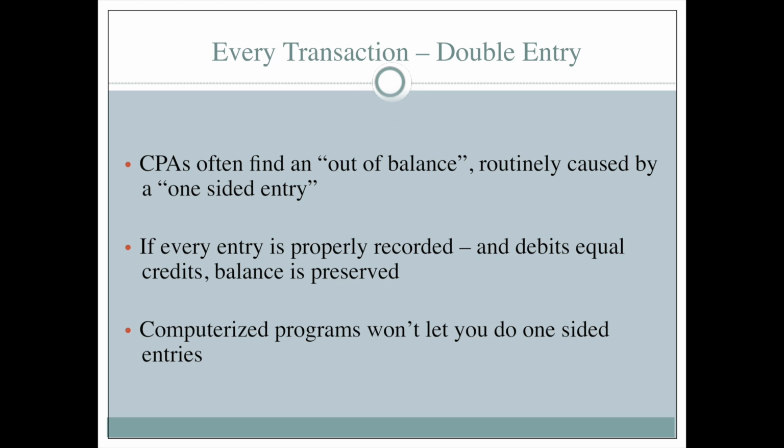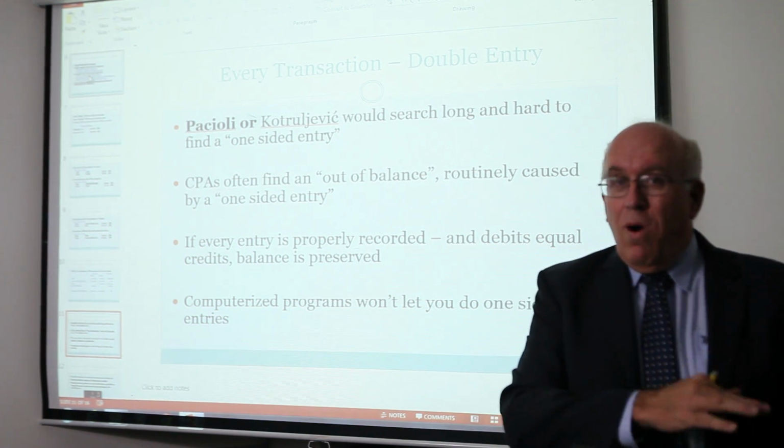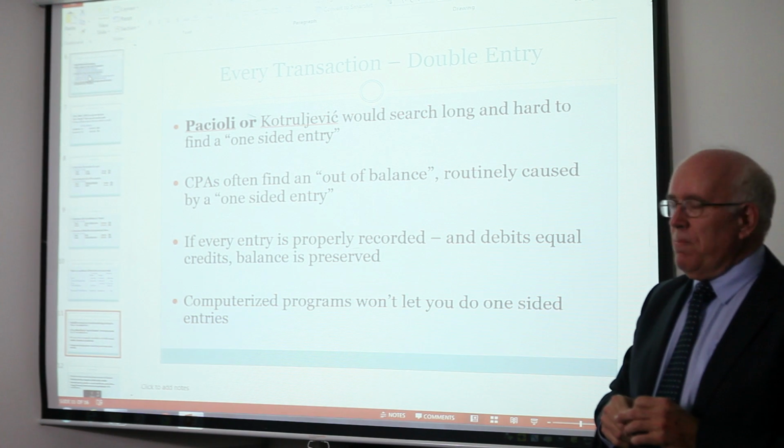Great. CPAs that do audits sometimes find out of balances that happen when one side of an entry, a debit, is done without a credit. You know, today computerized programs make that very hard to do. They won't let you make a one-sided entry.